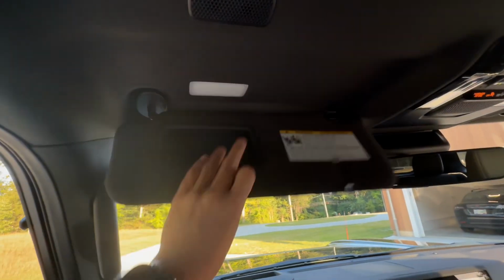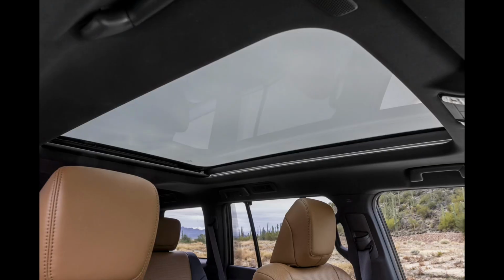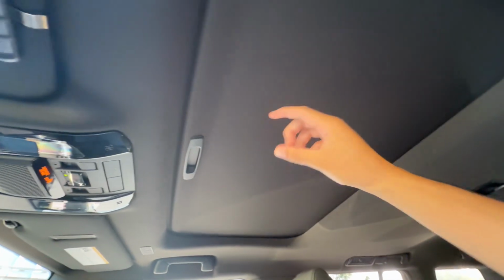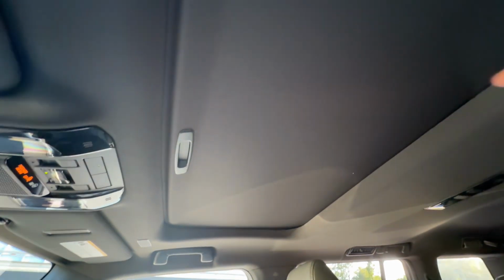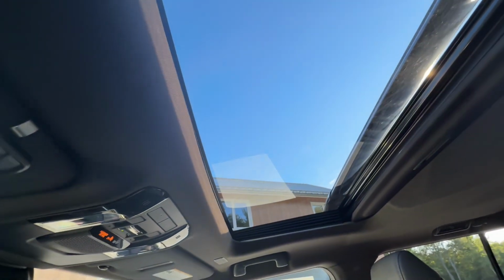But yeah, so you're gonna have mirror. Sun. Now, the electrochromatic roof is only on the Luxury Plus, like I said, but it's just one whole panel. It doesn't open up, but it has like a cool electric thing, it sends negative ions into the glass and tints it automatically. This is just a basic one. This one opens though, which is cool.